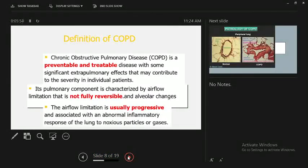And this was stressed about 2 years ago on a World COPD Day. The pulmonary component is basically airflow limitation, which is not fully reversible. It is reversible, that's why we give bronchodilators, but it's not as fully reversible as in asthma. There is some permanent significant change, and then 2 years ago they added alveolar changes.